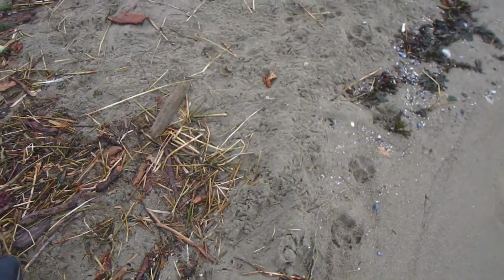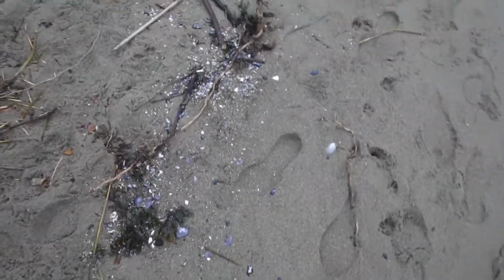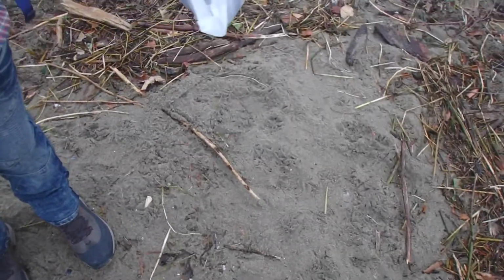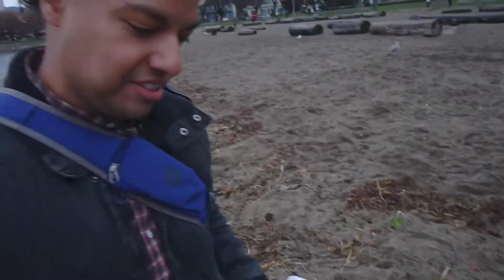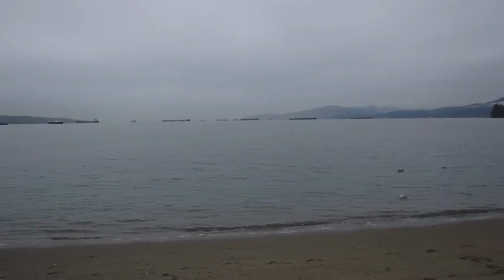Can we take these on the airport? Yeah, just be really careful that they don't break. Do you want to put them in a bag? Beach combing, so exciting, folks. Seriously exciting. And look at that beautiful view. I know it's rainy and miserable, but.